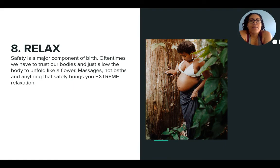And my favorite is number 8, which is just to relax, right? Safety is a major component of birth. Oxytocin is released when you feel comforted and safe and loved, which is why many women go into labor at night, because you're not worrying, you're asleep. You're just being. Oftentimes we have to trust our bodies and allow the body to unfold like a flower. So massages, hot baths, anything that safely brings you extreme relaxation. Hot baths are another great one, because baby can feel the temperature and they're like, I don't really like all this warmth. So that is definitely one.